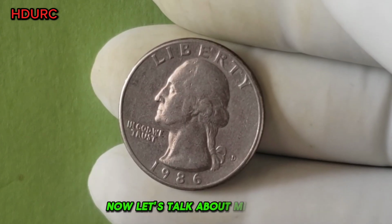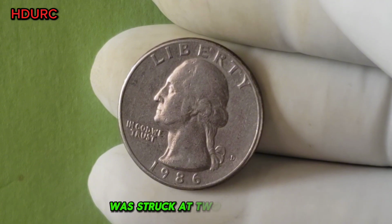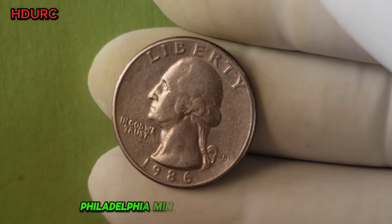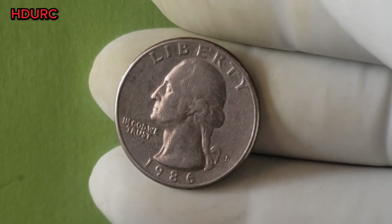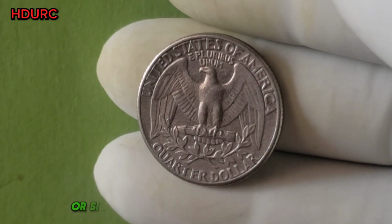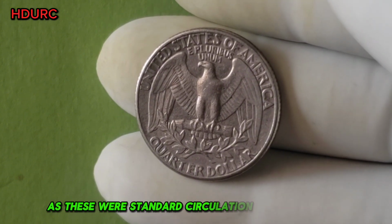Now, let's talk about mint marks. The 1986 quarter was struck at 2 major mints: Philadelphia and Denver. Philadelphia Mint coins have no mint mark, while Denver Mint coins bear the letter D. There were no special proofs or silver versions made in 1986, as these were standard circulation quarters.